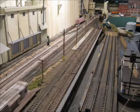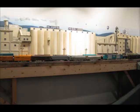Here's what it used to look like, just a small yard with a siding and 2 spurs to support the car float operation. But I've always wanted a larger yard that I could use to make up trains for model railroad operations. My dilemma is that I really didn't have the room to create another peninsula to accommodate a new yard, and I didn't want to break into another room or anything like that.